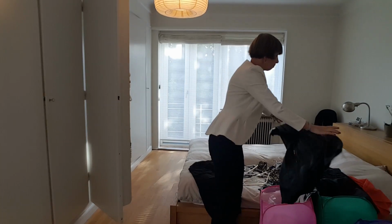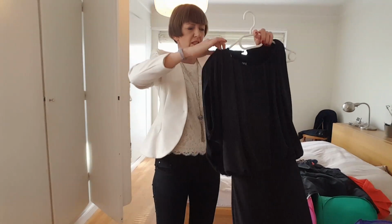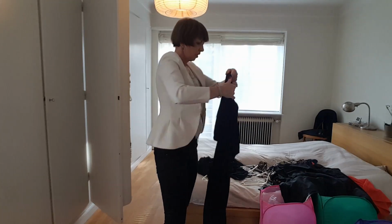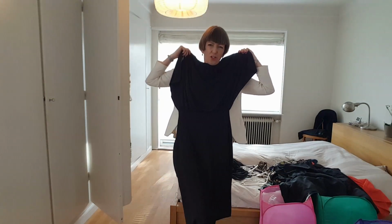So that one I wore for New Year a couple of years ago, and sometimes I drag that out. This one, what is this? Right, this one I'm on the fence about. It's a kind of bat wing top, and it's a bit too tight at the bottom.